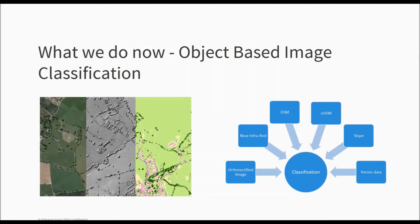Within eCognition, we create a rule set that is completely transferable across the entire country, so it works in both rural and urban areas, and it doesn't need any training data. So we've got one rule set, we put in our input data, and we're able to produce a classification as shown on the left-hand side, where we've got pink blobs which are showing where buildings are, green is vegetation of different heights, and we've got some ground from that.